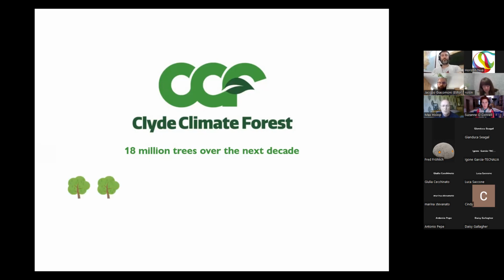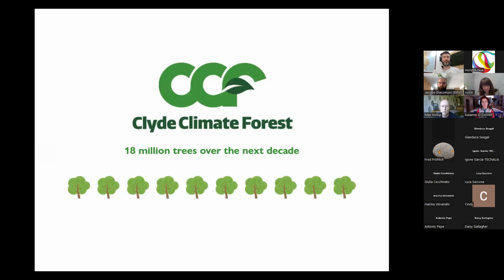But it also happens neatly to mean that we will be having to plant 10 trees for every man, woman and child that live in our region. You'll be able to work out, therefore, that we have 1.8 million people living in Glasgow City region. But really, it isn't about numbers. Politicians like the numbers, of course, and they like this kind of headline, but actually it's about getting the right trees in the right places, and also for the right reasons.